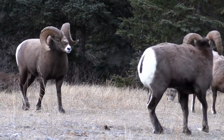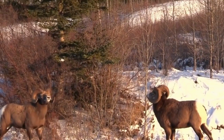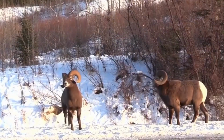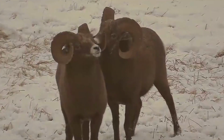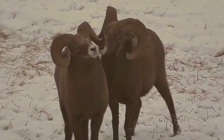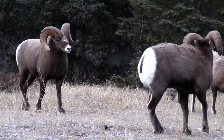The most noticeable thing about a bighorn sheep is, you guessed it, its big horns. Mature rams have horns that curve around their heads and can be up to 3 feet long, and rams can weigh up to 300 pounds. Ewes have shorter horns that curve backward and look more like those of a goat. They can weigh up to 200 pounds.